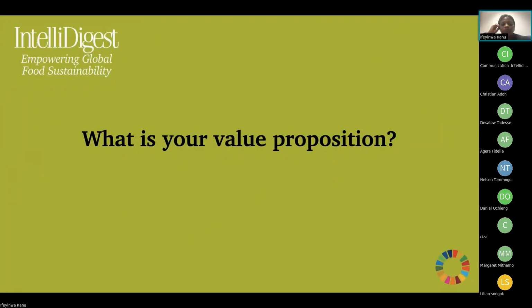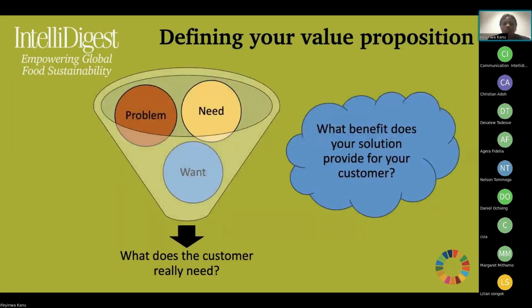So, what is your value proposition? How do you define the value that you provide your customers or whoever is going to engage with your business? How do you define that value to them? Your value proposition is actually what benefit the user is going to derive from using your solution.